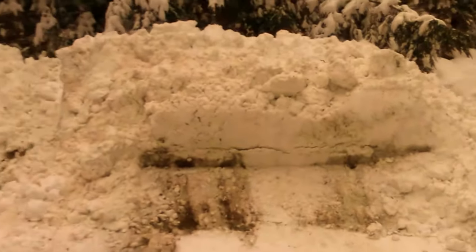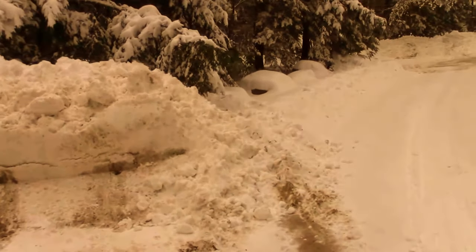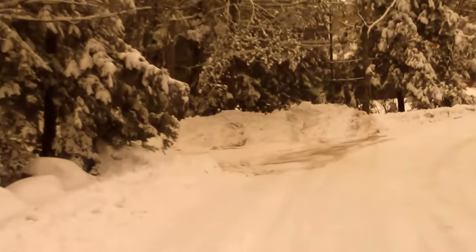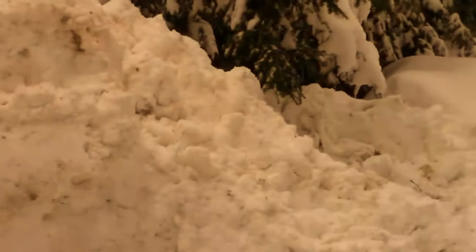This pile is only from like a couple little storms we've had this week. Not even much snow, maybe 3 inches or so. I do my neighbor's driveway over there too. This is all done. Got a guy up the street doing a snow blowing thing. And like I say, I plow it here, plow my neighbor's stuff over there.